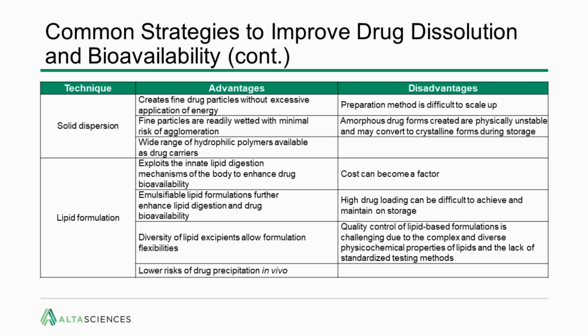But again, there are some disadvantages. For example, the preparation method is often difficult to scale up, and there are not many sites that have that availability. For example, commercial spray drying equipment is another disadvantage that creates amorphous drug forms which are physically unstable and can convert to the crystalline form during storage. This can change the stability, change the bioavailability, and change the shelf life available to these formulations.